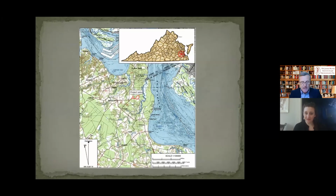So to set the stage, people always ask us, how do you know where to dig? Well, in this case, we actually didn't get to choose where we were going to dig. Dominion was planning to construct a 60-acre dredged material management area, or DMMA for short, to support the activities at the Surry Power Station, which is on Hog's Neck in this part of the world here. This is the James River.